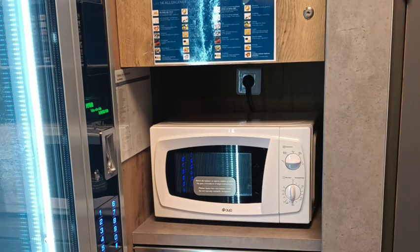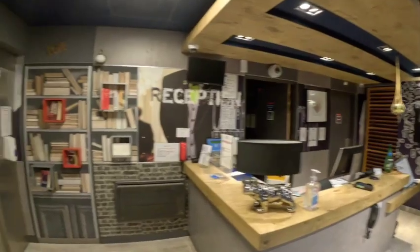But there is also a microwave oven here at our disposal, and that's something that I haven't seen in the Indian hotels, at least the ones that I have been to. So, yeah, that's one more point in favor of IBIS.